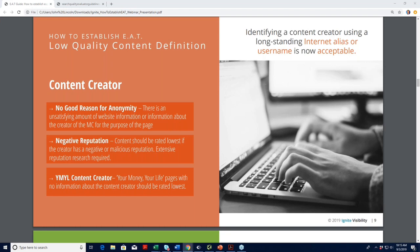Reputation is important on all websites, but like John said before, the content creator is even more important on YMYL websites. Websites with content that can affect your money or your life are rated a little bit more strictly. If your user is reading a YMYL website, they might make a decision based on what the content creator is recommending. Therefore, the content creator needs to have expertise in the industry in order for Google to trust that website content. So this is good news for content creators with great reputations, but it's also an opportunity for those with a limited reputation to develop expertise in the industry.